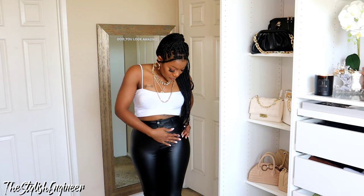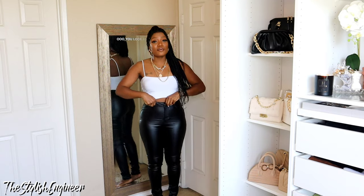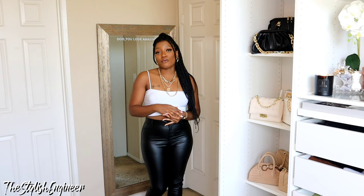All right, girl, the next item are the pants that I'm wearing here. They come off kind of as a leather material, but they're actually not. I don't know what material this is, but it looks like leather with a matte finish, not super shiny, so they don't look real cheap. I love the way these fit. When I first got them, it was really, really hard to put them on. I thought I had gotten a size too small. I thought I needed to size up, but I didn't.